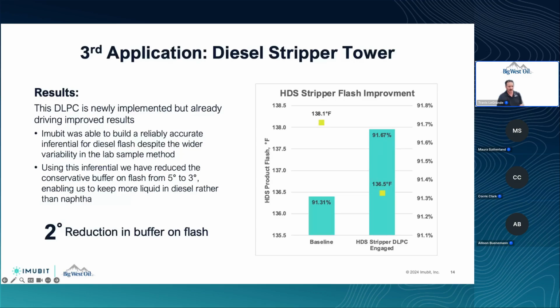We were able to build a reliably accurate inferential for diesel flash. So the inferential is basically looking at all the different data points on the tower, and it's predicting what your flash properties are without having to run a lab sample on it. So you may run a lab sample 4 or 5 times a day, and you adjust and then see what you get a few hours later. The inferential is continuously telling you what your properties are, and it does a pretty good job of that, so that we can continue to adjust operation without having to wait for lab samples. And so far we've been able to reduce that buffer on the flash from 5 degrees down to 3 degrees and still keep our diesel on spec.